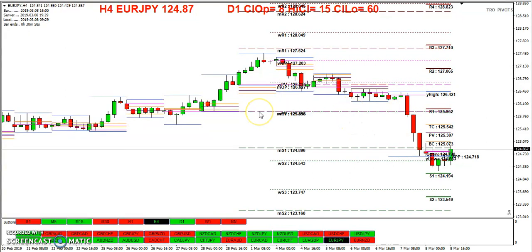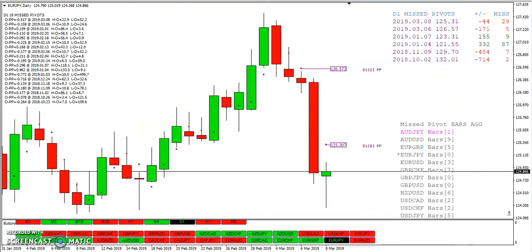And let's see, what else do we have here? That's the monthly pivot. It looks like we might have another pivot there. I can't tell what it is. We got MP. And it's just writing over everything. Okay, missed pivot on this today and a couple of days ago.